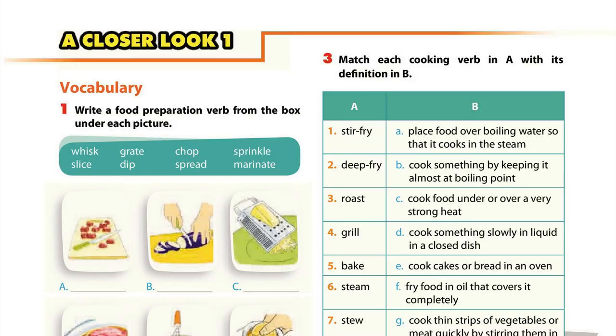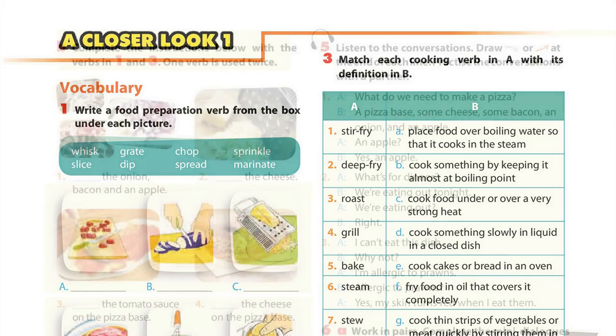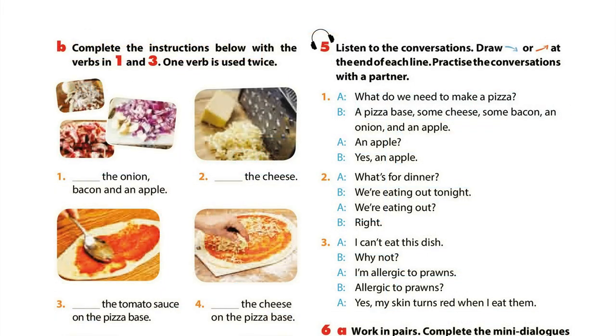Unit 7. Page 10. A closer look. 1. Pronunciation. Activity 5.